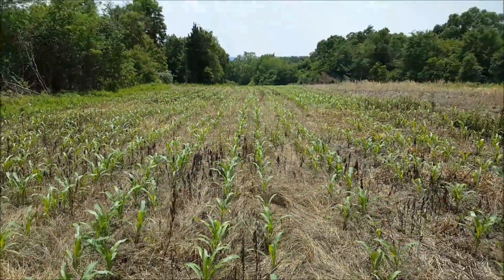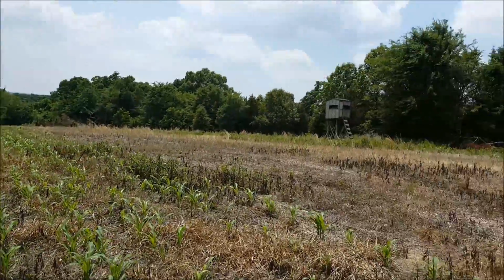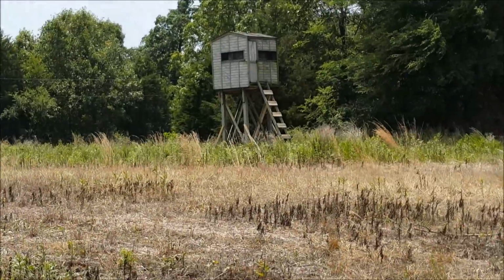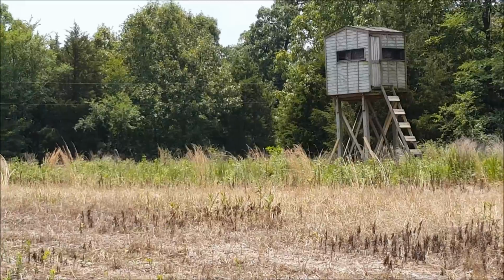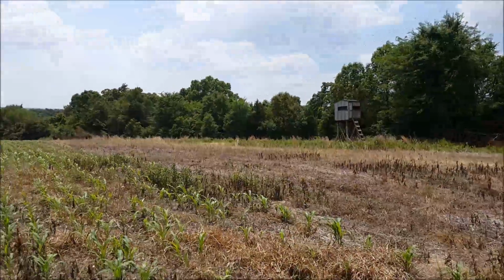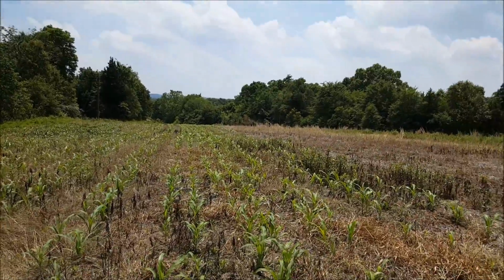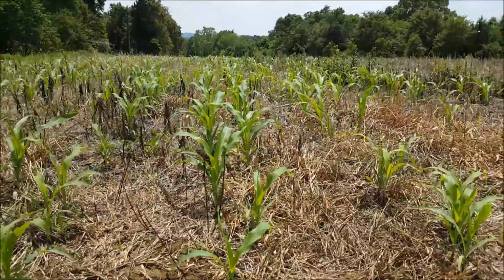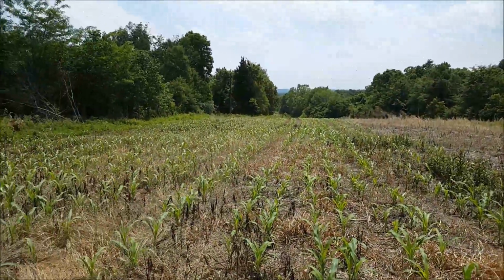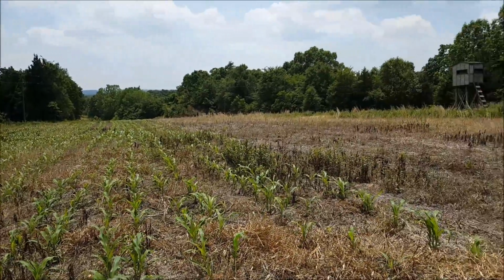This patch right here was 3-foot high weeds, and I planted in it. It was the same weeds that are right there in front of that old deer tower. So I planted it, I hit it with Roundup twice since then, and look at this amazement. This is unreal. So I'm pretty confident I will actually have corn food plots this year. Pretty confident.